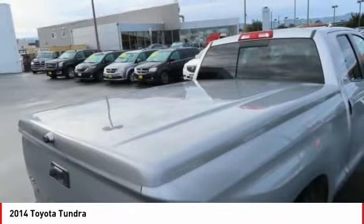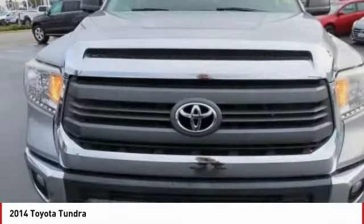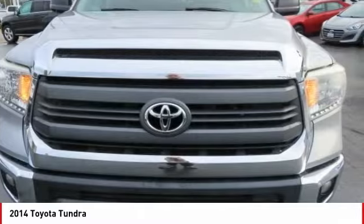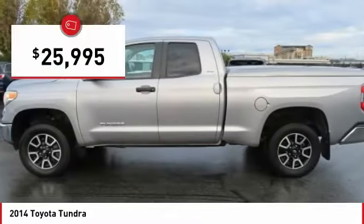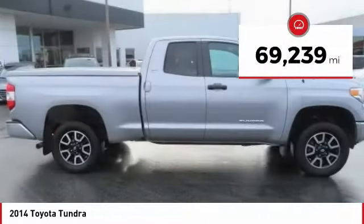With a towing capacity of up to 10,000 plus pounds and a payload capacity of over 2,000 pounds, the Tundra is the perfect mix of power and efficiency and is priced below $30,000. This vehicle has less than 70,000 miles.